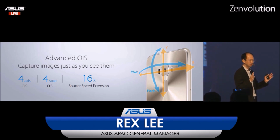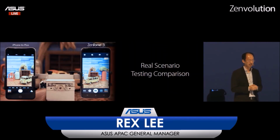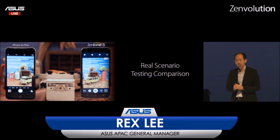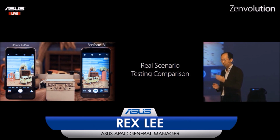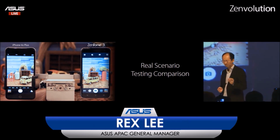And this is a real example of the laboratory test. You can see, even in a vibrating environment, ZenFone 3 can still take clear photos compared to our competitors.